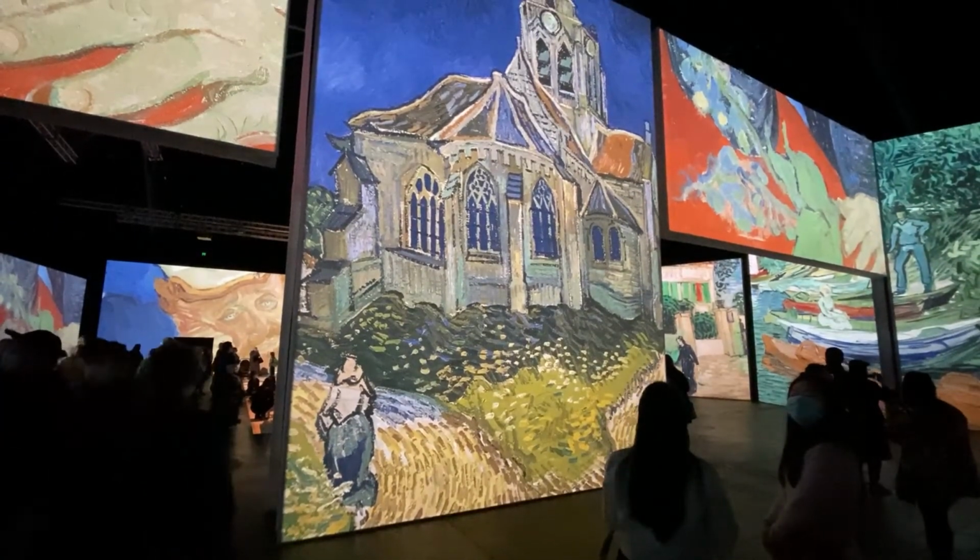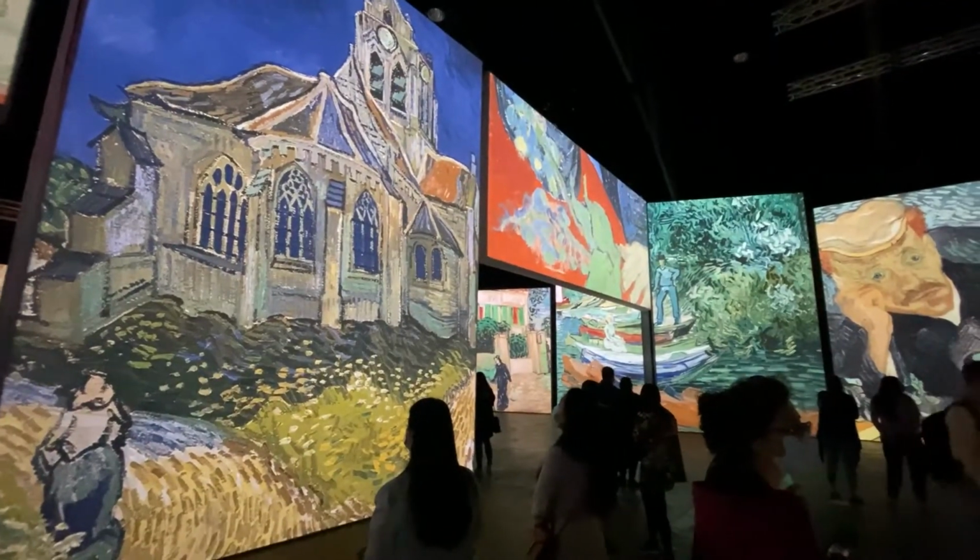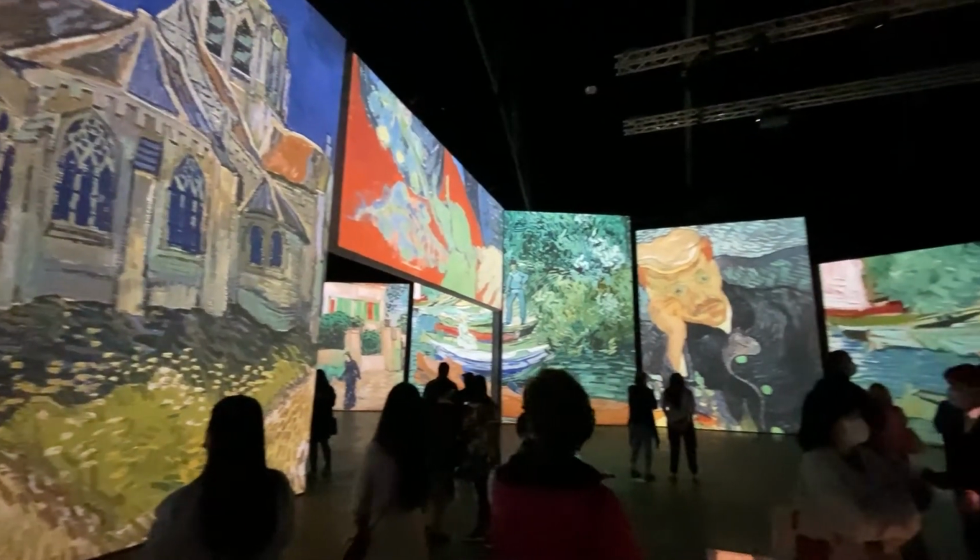This part of the show actually made me quite sad, because you can see his loss of hope happening with each picture that popped up.